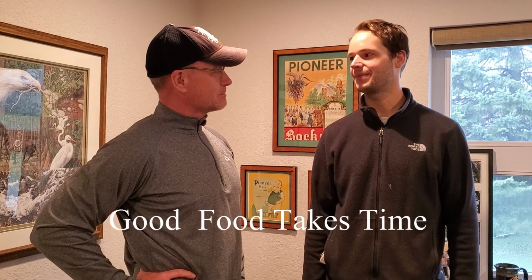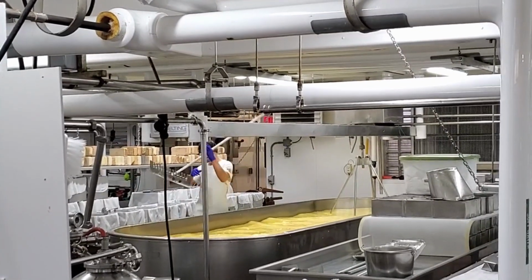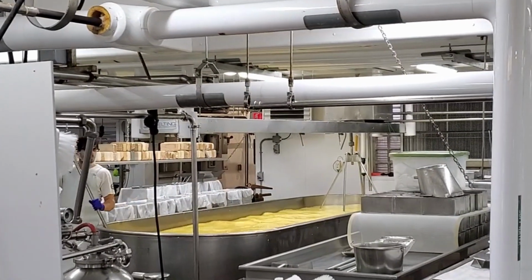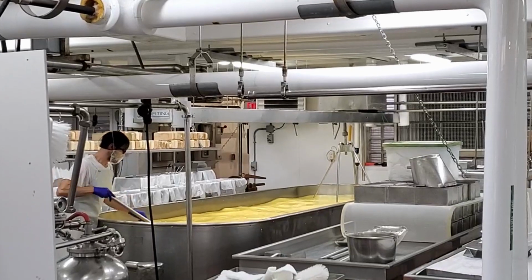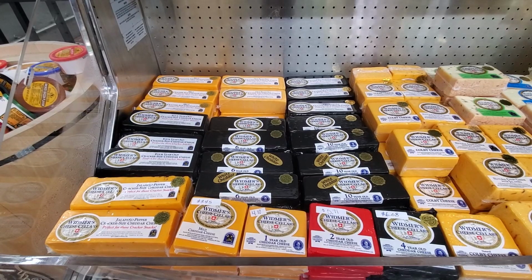Good food takes time. So we make a handcrafted cheese here. We try to pay attention to the small details and not take any shortcuts while we're making the cheese. And it's all about quality ingredients. Perfect. And what cheese are you best known for? We're best known for our brick cheese.